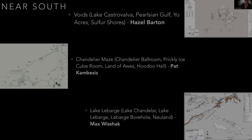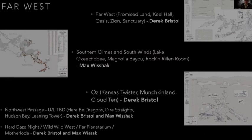In the far west, I'm doing a rather large area that included 4 of the old quadrangles merged into one. That includes Promised Land, Keel Hall, Sanctuary, and that's about 90% updated. Southern Climbs and South Winds, it's another Max Wieszak section map, is again, cartographically, 100% done. One of the more beautiful maps, I have to say, a lot of color. Again, if we standardize, I think Max would say we should standardize on his colors rather than going to black and white. But it definitely is a very effective use of color, in my opinion.